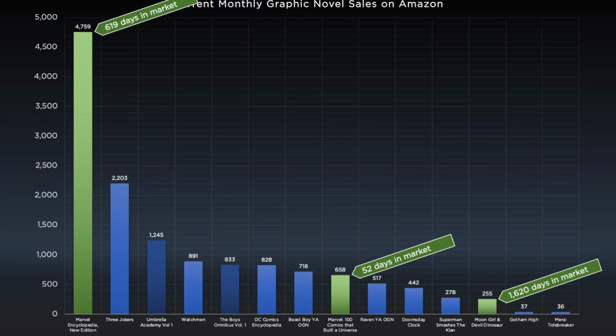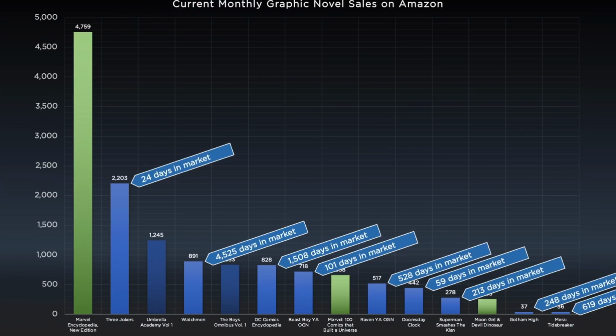But we get down to the Raven YA OGN, which is, from what I can tell, the strongest performing OGN, the Beast Boy and Raven. So Beast Boy is selling about 718 copies a month. That's not a huge number, but okay, Raven 517. And what's important to note here in this whole thing, and you'll also see this on the screen, is the days in market. So things like the Marvel Encyclopedia has been in the market for 619 days. Things like Three Jokers has been in the market 24 days. You'd expect Three Jokers to be higher than that.